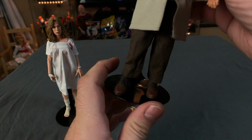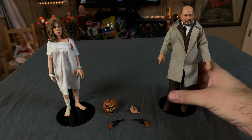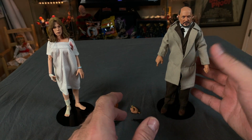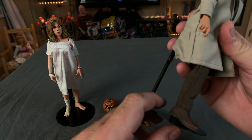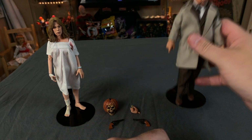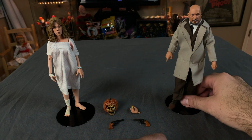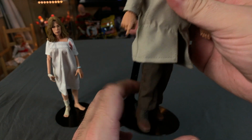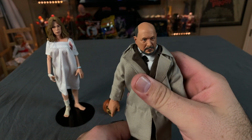Of course, this doesn't bother me so much because I have it on this stand, so it doesn't really affect how the figure stands. But if this is the way the figure's supposed to be, maybe with a foot forward would be more ideal to have imposed, just so that foot lays flat. Otherwise, if that's not how it's supposed to be, then the packaging was messed up.